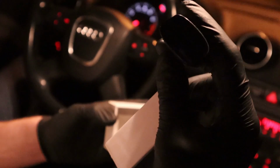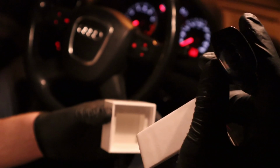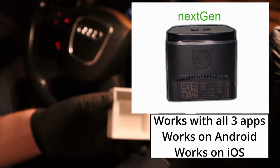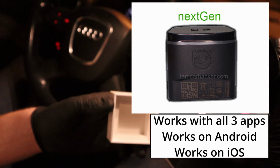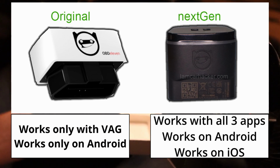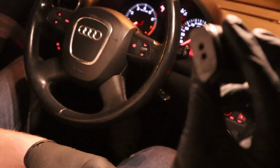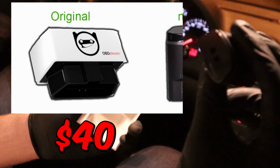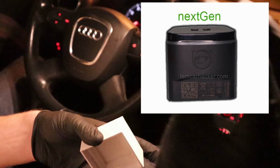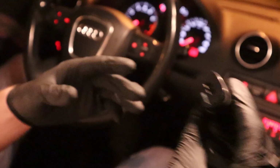All OBDeleven apps will work only with the genuine OBDeleven adapters, and there are 2 to choose from. The black next-gen adapter can be used with all 3 apps and works for both iOS and Android operating systems, and the original white first-gen adapter works only with the OBDeleven VAG app, and only with Android smartphones. The price for the adapters on the OBDeleven website is $40 for the first gen and $60 for the next gen. So the choice is pretty obvious, just get the black adapter. You will spend $20 more, but it will work for all 3 apps and you can use it for both Android and iOS.